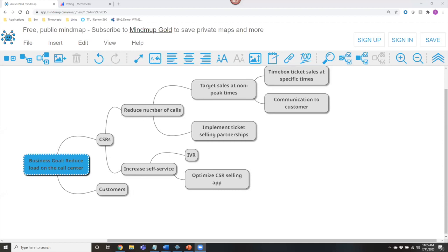Reducing the number of calls would be related to targeting sales at non-peak times and implementing ticket selling partnerships, where tickets could be sold through other partners and not necessarily go through our customer service representatives. We got as far as targeting the sales at non-peak times, to time box the ticket sales at specific times and communicate that to the customer as a means to implement it. Cool. All right. Looks good.